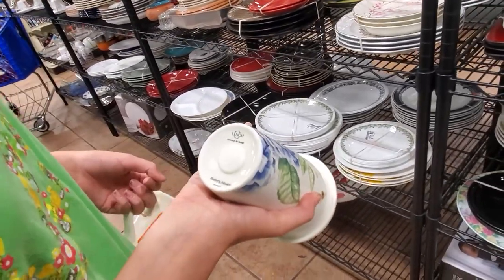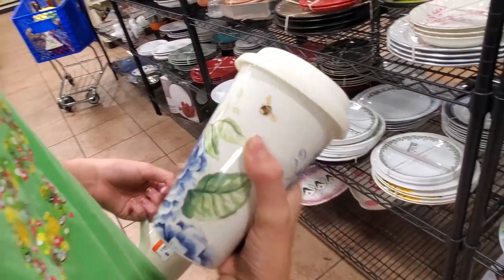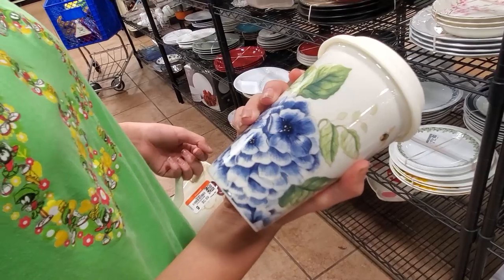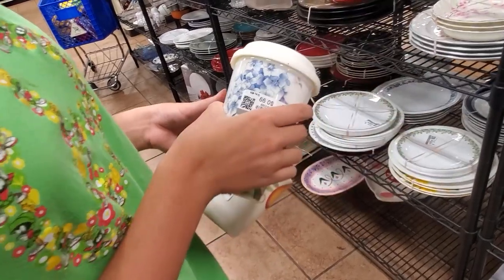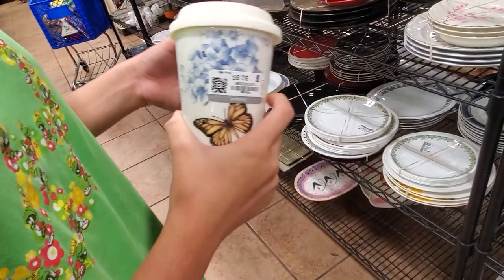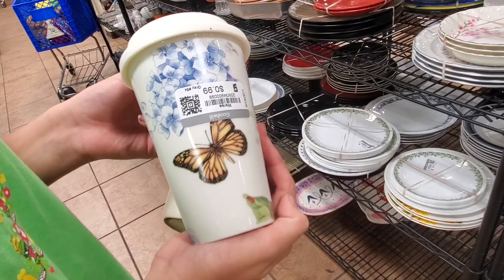Lenox is like I said the other day. Oh, Butterfly Meadows though, that is a good Lenox. And it's even got the lid to it. Oh yeah, that's a good one. How much? 99 cents? Are you kidding me right now? $1. Show me the butterfly. Oh yeah, good job. Find some more of those.